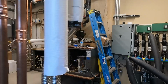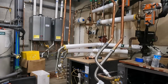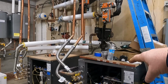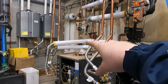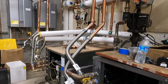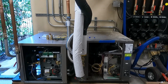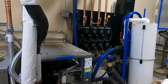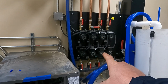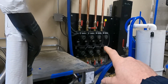So the mechanical room is a little bit of a mess because we're in the process of repiping all these units. The installing contractor originally had them stacked on top of each other, two there and two there, and it just made it a nightmare to work on them. So we are separating them and placing them singly so it's easier to work on. Some of the upgrades we've done is the pump setup for the geothermal loop is there. That's all brand new.